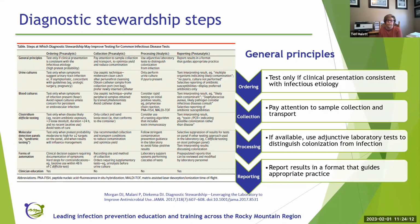And with this tool, they speak specifically about C. diff testing and helping staff understand the difference between PCR versus another test that's being done. So again, going back and educating staff on what you're doing at your facility, understanding what tests are performed in the lab and the meaning behind each of those tests, and then reporting results in a format that guides appropriate practice. And so that might come into play with those lab reports where some of the results are suppressed.